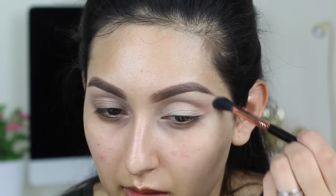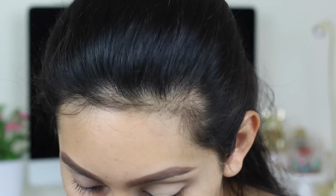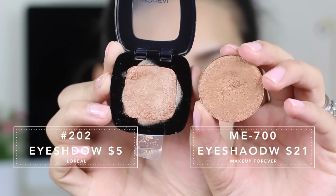The crazy thing about the brushes is that the e.l.f. brush, I got it in a kit. And when I saw it right away, in my head I was like, this looks exactly like the Sigma E40. And it's super soft. It's crazy how soft these silver e.l.f. brushes are. Now the exact dupe that I found for the lid color is the L'Oreal number 202 eyeshadow with the Make Up For Ever ME700.